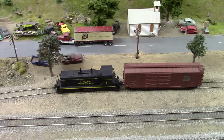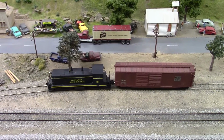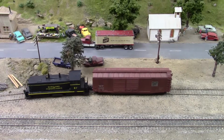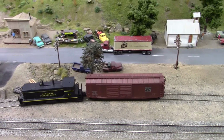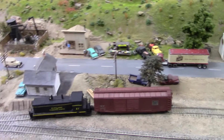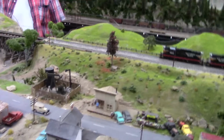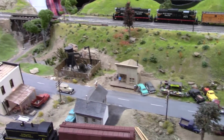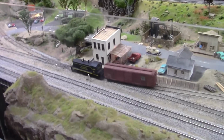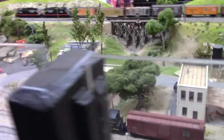Okay, we got a cool horn show from this local. Where is its caboose? No caboose. Like modern trains. They would have to have a flag or a flashing rear end device on that. Some of the real short locals just have a flag in back.